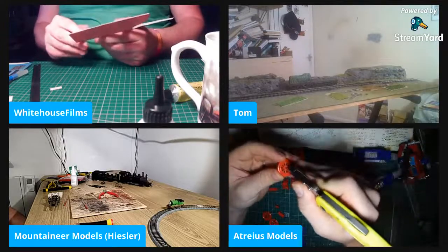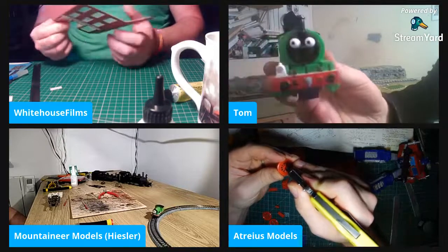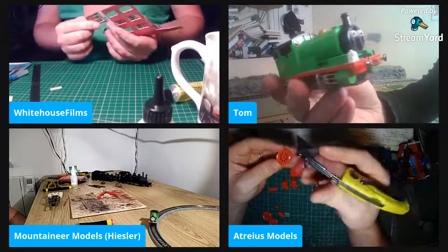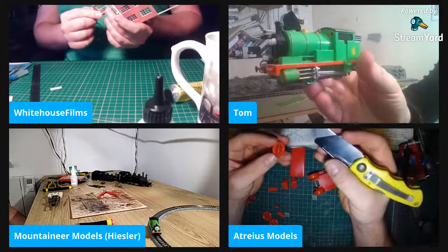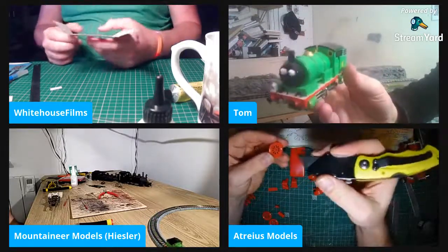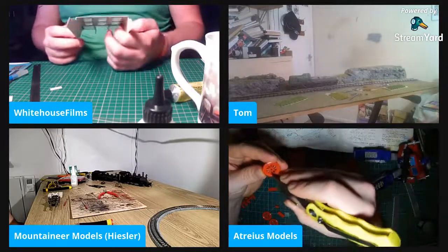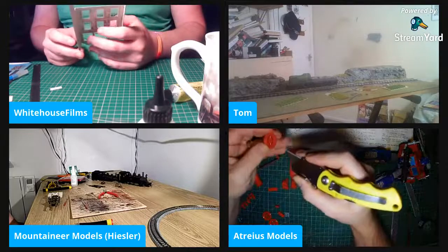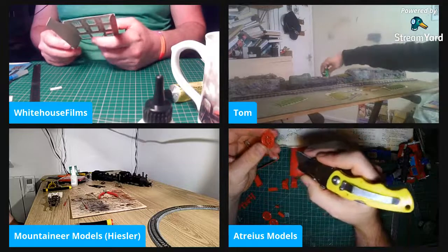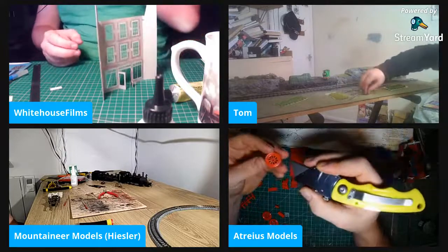Well, talking of hairy caterpillars, it's a faceless caterpillar. I've lost the face. It's in this drawer somewhere. Is that what happens when he sneezes really hard? Oh, my face is falling off.